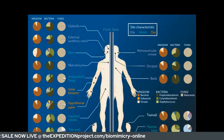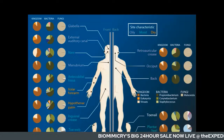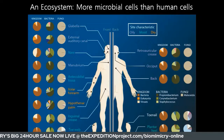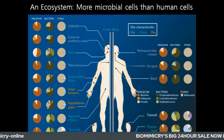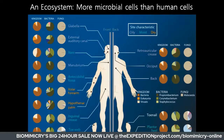And another fascinating fact, though, is that as humans, we actually have more microbial cells in our human bodies than we have human cells. Our body is an ecosystem that is home to trillions of microbes. It's like we're a composite species, and it's that relationship that exists between the microbial cells and the human cells that is actually what is keeping us alive and well.